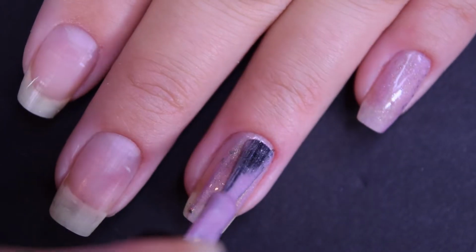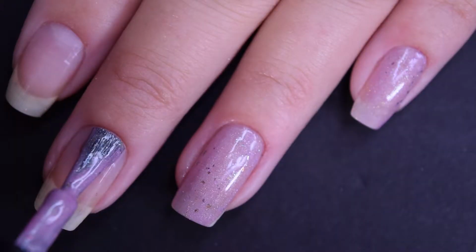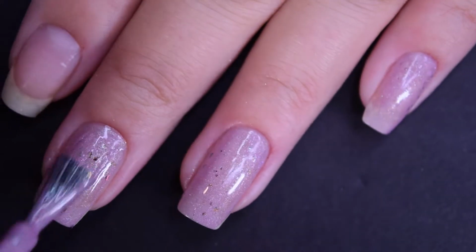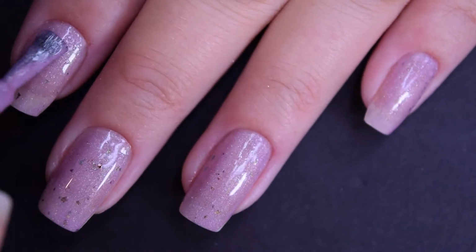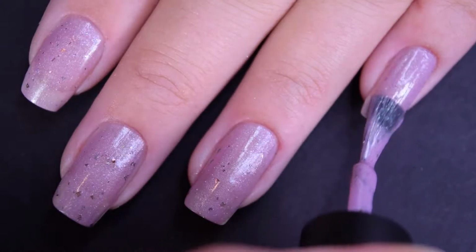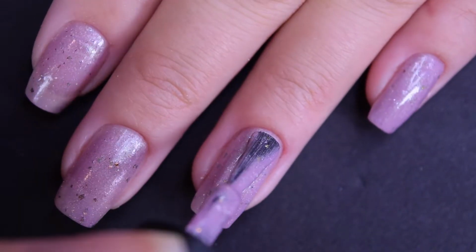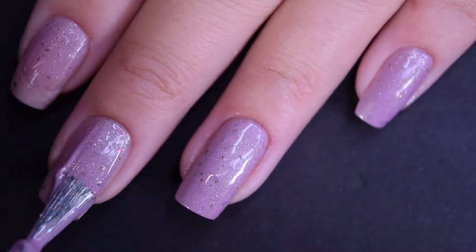This has another great formula, very easy to use, not too thick, not too thin. You do get a good amount of these little flakies out with each swipe. You don't have to do any kind of fishing or anything like that for them. So here is the second coat, and this one does cover for me completely in 2 coats. Depending on your application, you may opt to go in for a third if you do thinner coats.